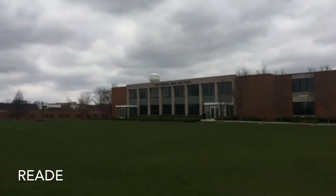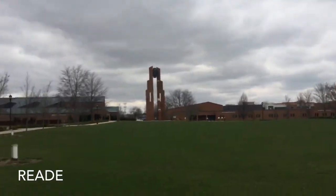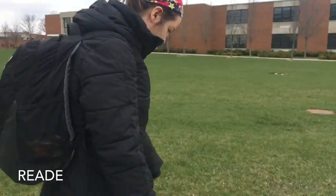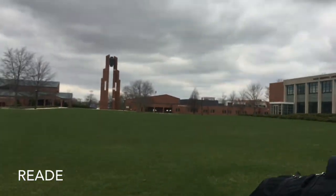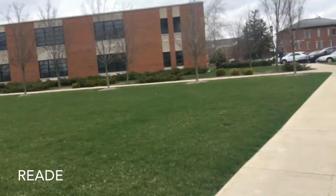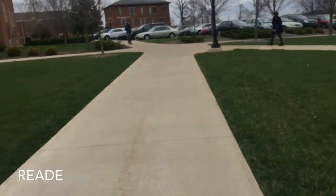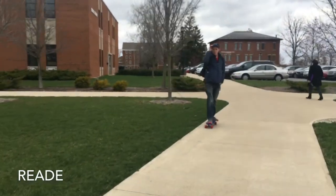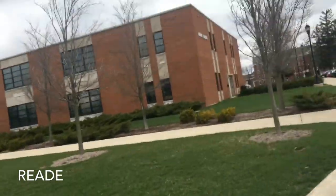Okay. So, here we go. This is a bell tower. It has bells, and it's a tower. It's the symbol of Taylor, basically. And this is a symbol of faith and integrating faith and learning. Sometimes I just don't know what I'm saying. Oh, here's a skateboard, skater dude.